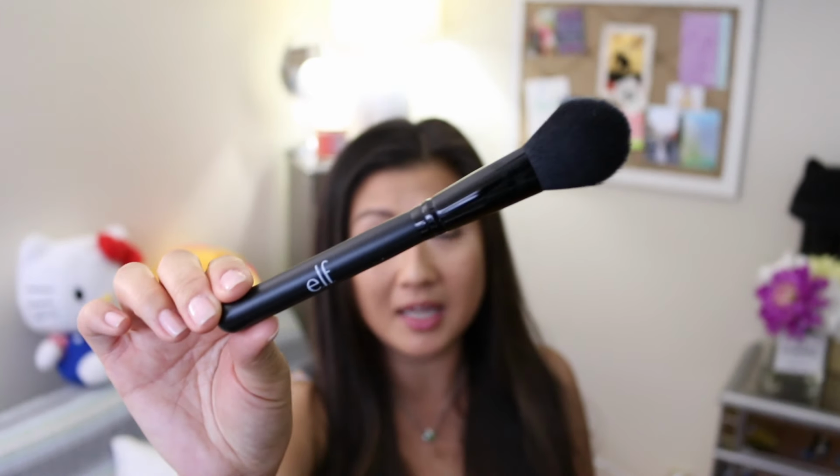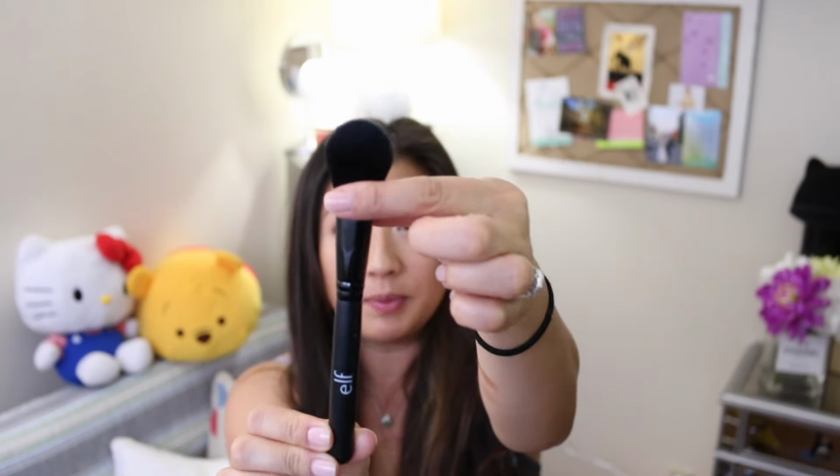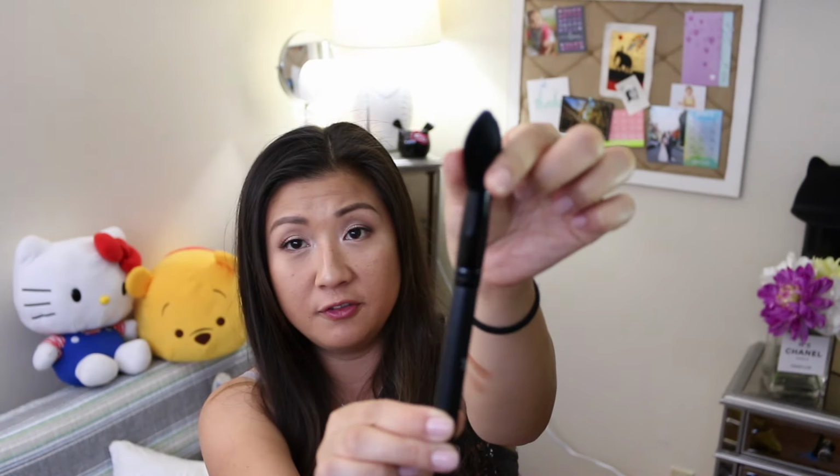This one here is an e.l.f. brush, and this is a blush brush. I really like this because it is flat, kind of domey, but it's tapered. But I love the shape of it, and this is really good to really pack on your highlighter, concealer, powder in this area because it just fits right there, which is really nice.